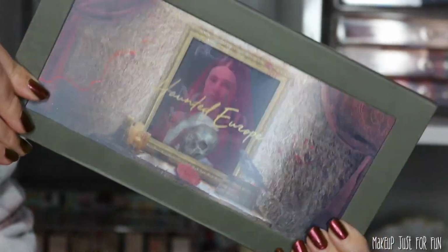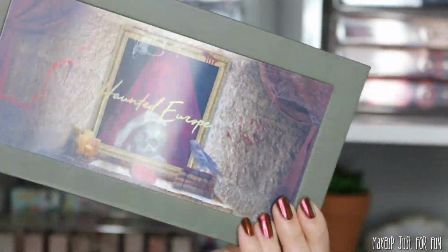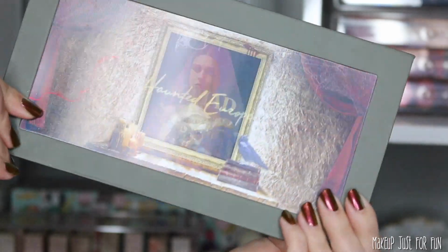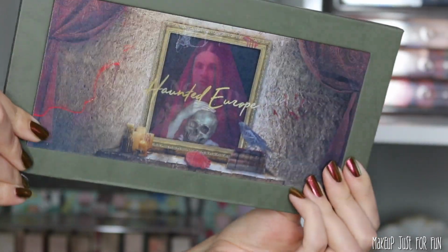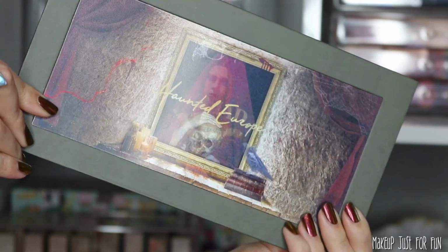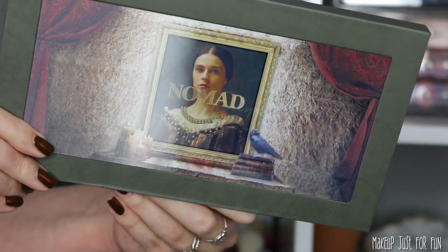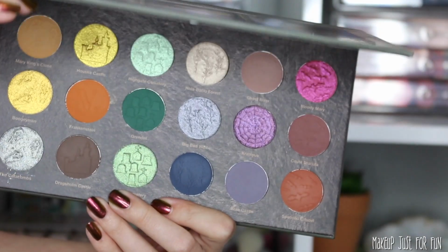This packaging is amazing. They knocked it out of the park. Inside too, the imprints that are in the shadows are so cute, so beautiful. I really, all around, want to be all in on this palette, and I don't dislike it, but there are a couple things that just keep me from being really in love with it.